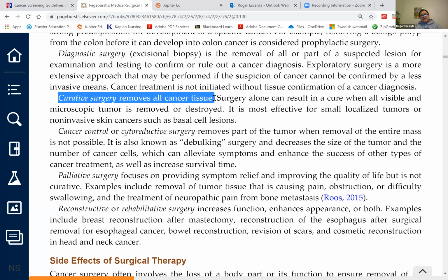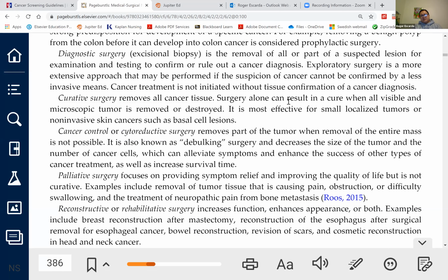Surgery is seldom used alone. Especially now, with the tumors and cancers we have in today's age, surgery may be the bulk of it, but usually it's followed by some form of chemo or radiation. Or sometimes they'll begin with chemo and radiation to shrink the tumor before they can do the curative surgery.